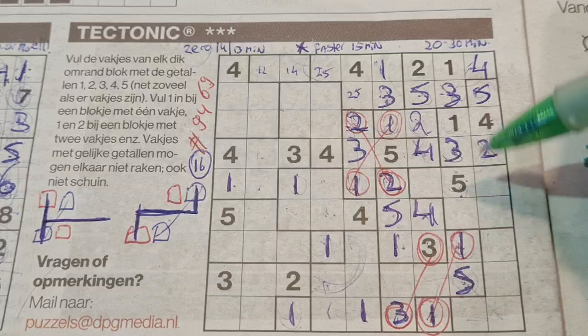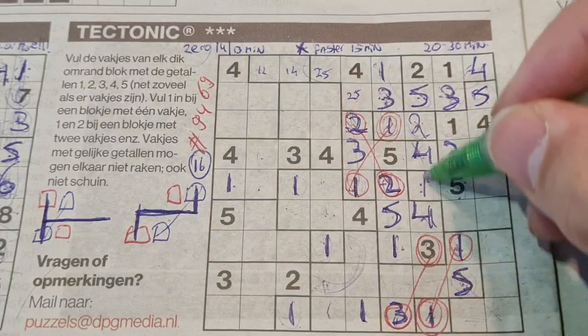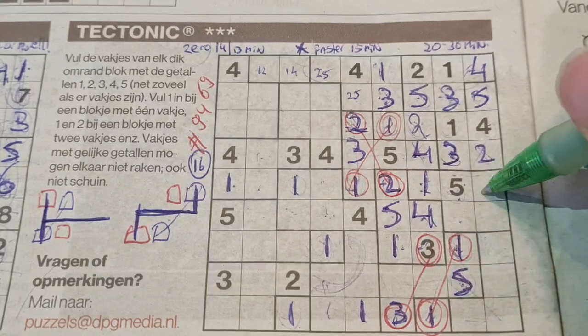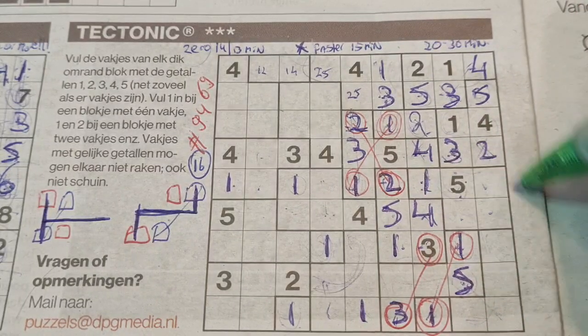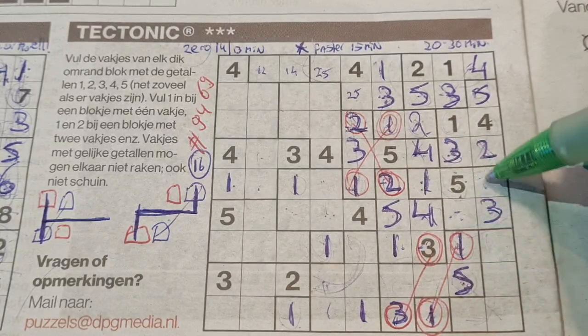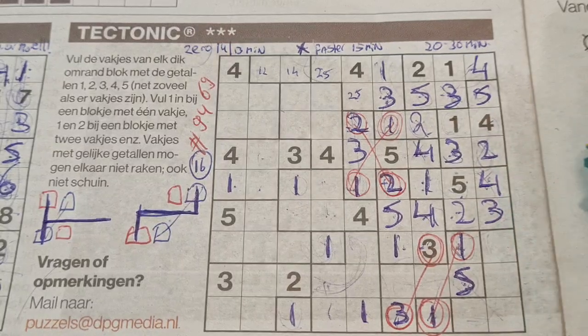Then let me see. I think this box should be a 1 because give me 2, give me 3, give me 4, give me 5. Yes, definitely a 1. This box can be 3, that box can be 3, so 1 box left for the 3 in this area. Supposed to be there. 2 numbers left in this area for numbers 2 and the 4. We have a 2 there, no 2 there. 2 should be here and the 4 goes there.